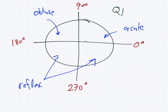This is quadrant 1, quadrant 2, quadrant 3, quadrant 4. Now, A, F, T, C. So any angle between 0 and 90, all of sine, cos, and tan will be positive. So for example, sine 45, cos 45, tan 45, I know they'll all be positive. In the next quadrant, only sine will be positive. Cos and tan of angles in here will be negative. In the third quadrant, only tan is positive, whereas the other two will have negative values. And in the fourth quadrant, only cos is positive, the other two will have negative values.